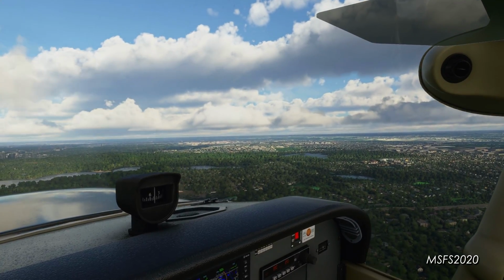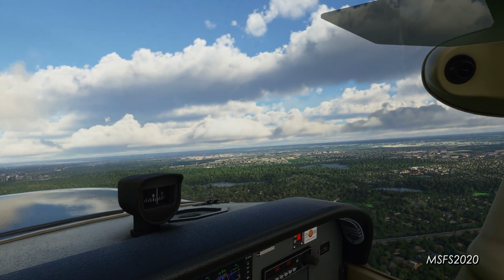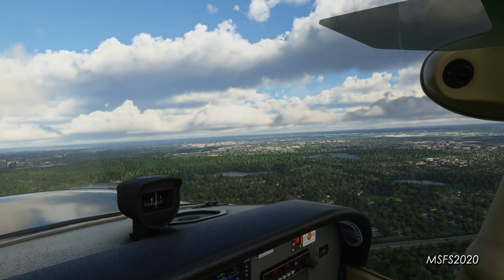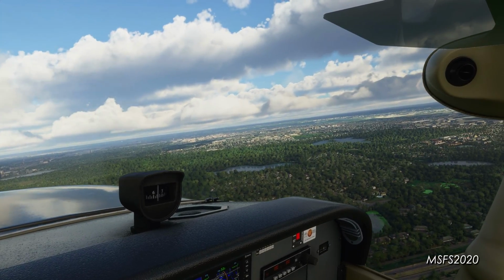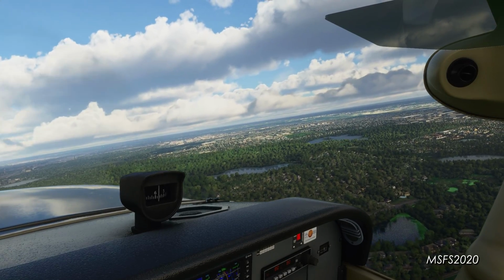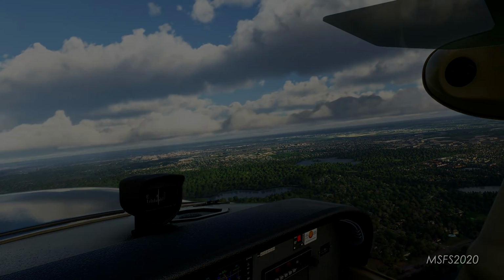The world visuals, Microsoft Flight Simulator, hands down, that's the whole point. The airplanes, though, when you're sitting in the cockpit, the X-Plane airplanes look way better. But for VFR and general aviation, Microsoft Flight Simulator, hands down, not even a contest.